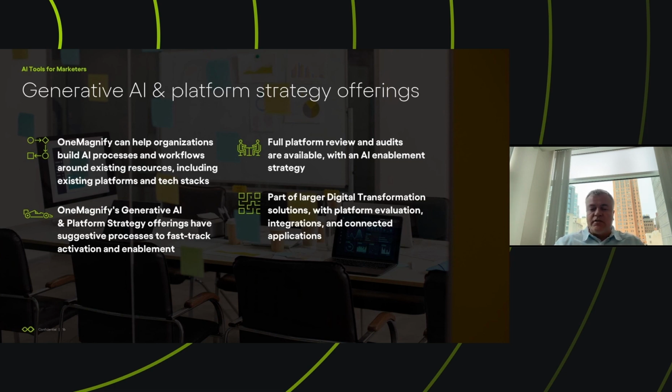As part of our platform strategy offering, we can do full platform reviews and audits with layering in AI enablement on top of that. So you get maximum value out of your existing platforms that are in place today, but also augment them with AI features and functionality. These offerings have suggestive processes, which will help you fast track activation and enablement. So it's a very deep consultative approach to identifying how to use this, how to adopt it, and how to possibly train up team members as well.